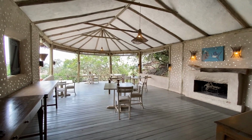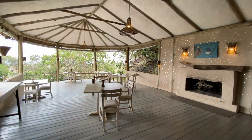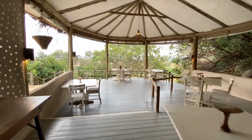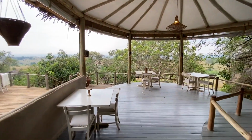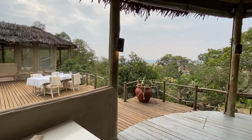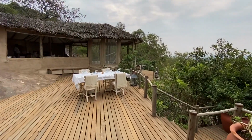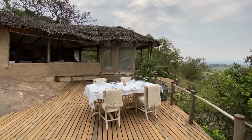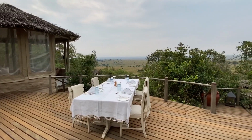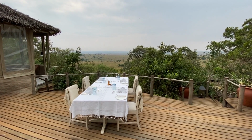So now here's the dining area on the left. That's where the buffet usually goes, or the serving plates. It's beautifully decorated. Amazing views throughout. Look at that. And then there's a little space there because it's the dining room. It's the dining veranda. So this is where we're going to have our supper. I think this is where we have supper every night. Look at that. Utterly, utterly beautiful.